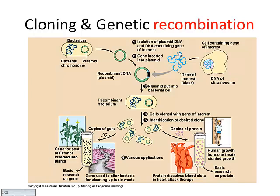So we take out this little piece here and we insert it into the plasmid, and then the plasmid is put back into the bacterial cell, and the cells that have this gene of interest in it are cloned, and it identifies some sort of desired clone.